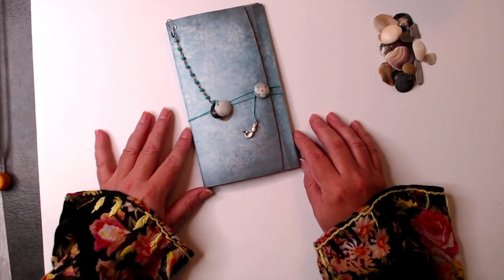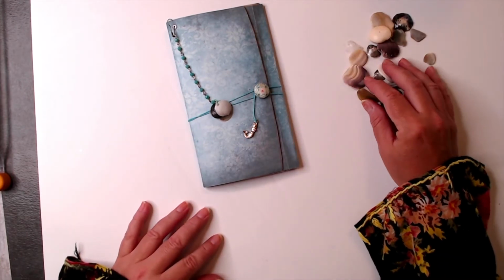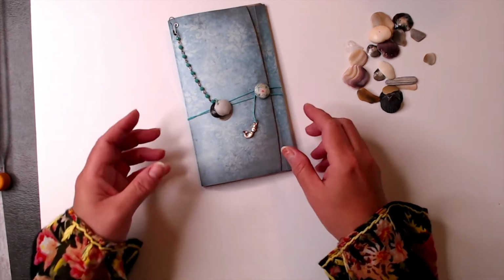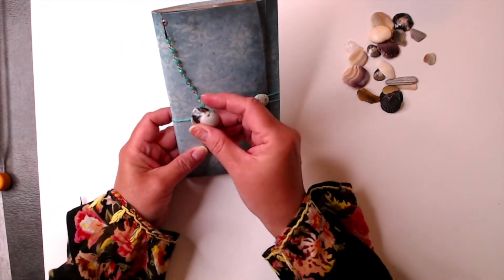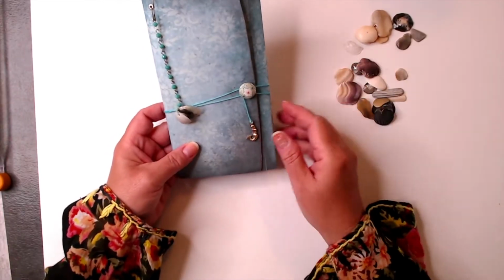Of course, there weren't very many people down there, but I brought back some pretty seashells with me, and it just inspired me to create this digital kit. So I hope you like it. This is one that I just put together, and I was able to put some of my little seashells that I collected into it.